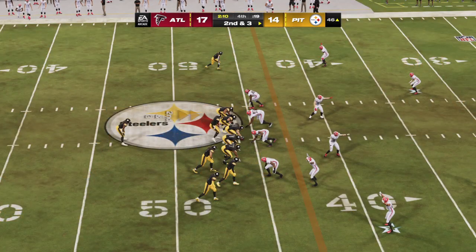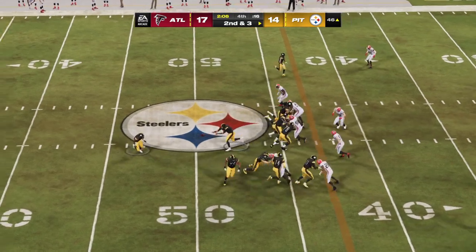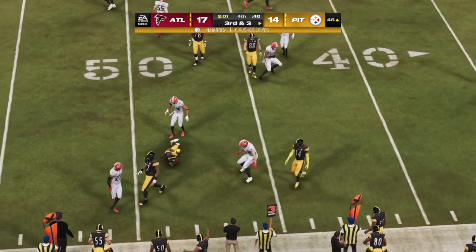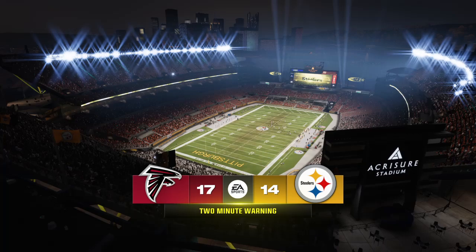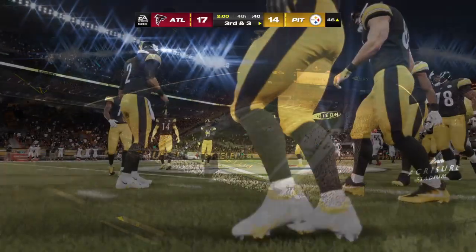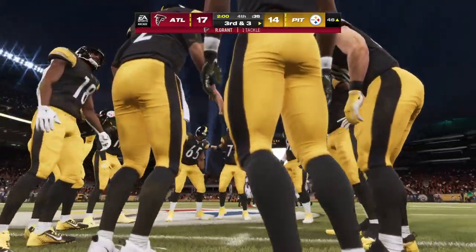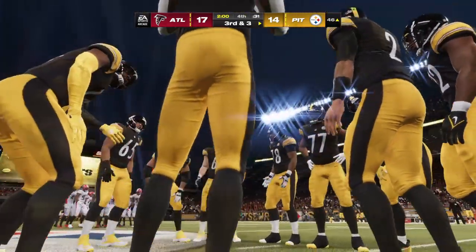Here's second down and 3. They'll toss to Harris. And he's going to be met at the line of scrimmage and taken down. 3 points separating these two sides with 2 minutes left to go in the fourth. So the Steelers with the football as we get you reset. They face a critical third down now, needing a score here in the late going.